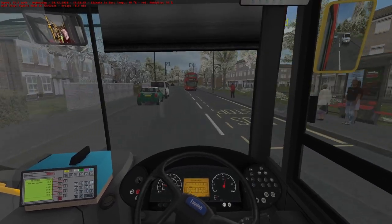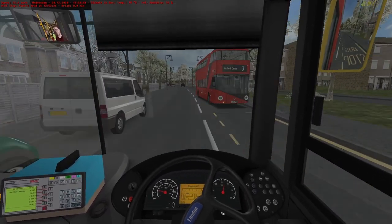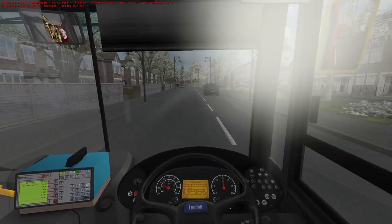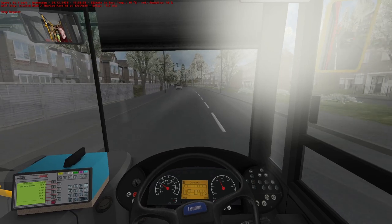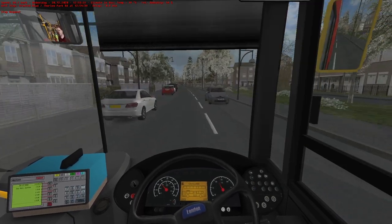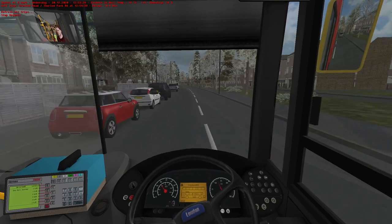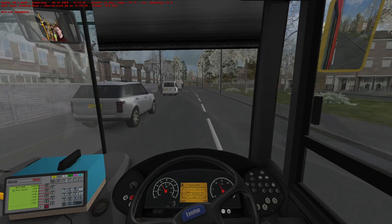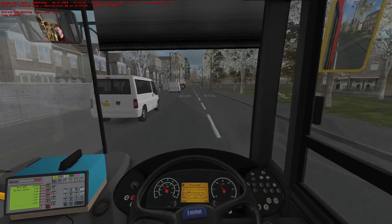Oh, a Route 3 coming the other way. Hello to you. Doing the infamous bus driver wave there. Park Road. A light here for West Dulwich Station. I don't want my passengers to start gossiping. You know, if we didn't wave to each other, they'll all be sat there thinking, oh my God, I wonder what they've done to upset each other.